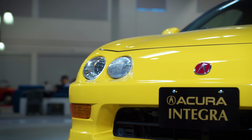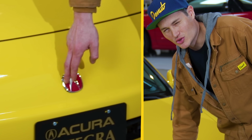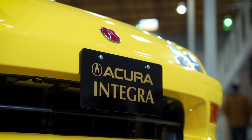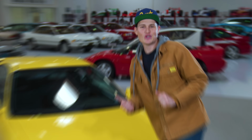Also, the Type R gets the iconic red badge. Ooh, it's red. That means it's cool. It means it's fast. Now let's go to the back end of this bad boy and see what's kicking off in the caboose.